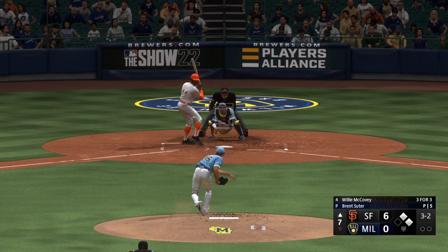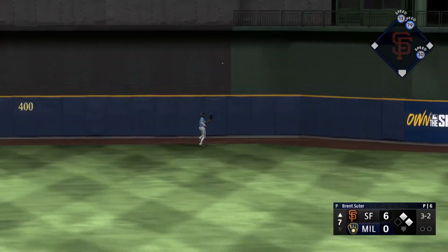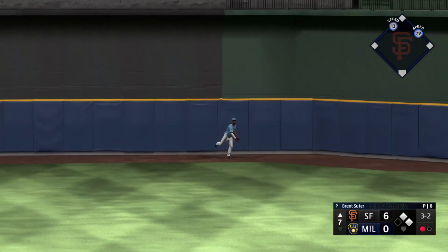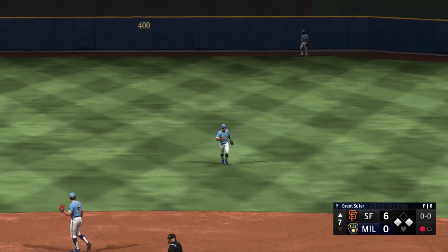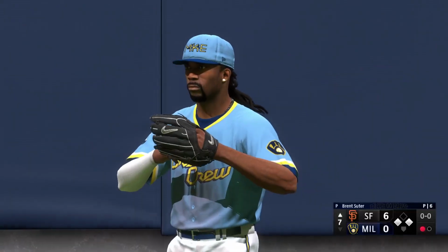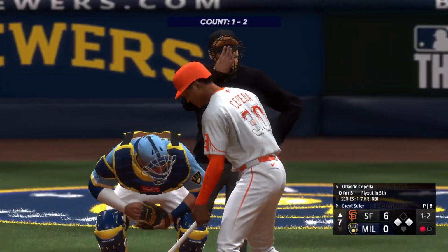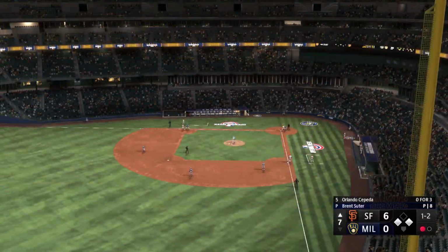And the pitch. And he swings and lifts one to deep center field. Pulls it in on the warning track. Runner tagging for third. And he moves up 90 feet. Runners at the corners now. One away. Up next for the Giants, the designated hitter. Two on with one out. Orlando Cepeda, the next Giant to hit.